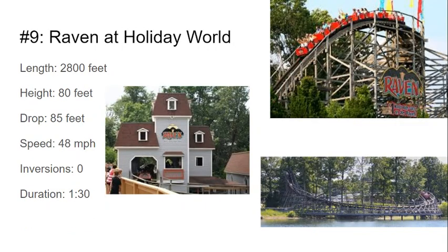At number 9 we have the Raven at Holiday World, which was their first full-size wooden coaster at 2,800 feet long, with an 85-foot drop, 48 miles per hour, and it lasts a minute and a half. This coaster is definitely one of my favorites at Holiday World. I have not ridden the Voyage yet, so that opinion is probably going to change, but I do like this coaster a lot more than the Legend, which is a newer coaster.